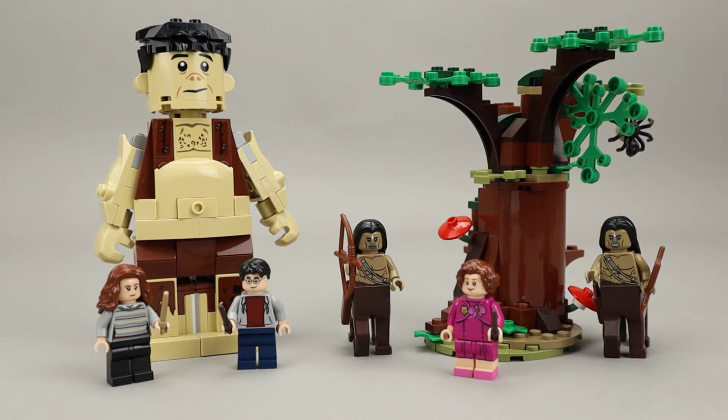And then in addition to Grop, it comes with 5 additional minifigures. So you get Hermione Granger, Harry Potter, Dolores Umbridge, or Professor Umbridge, and then 2 Centaurs that are done in this new style. And I think they look really good. They're both exactly the same.